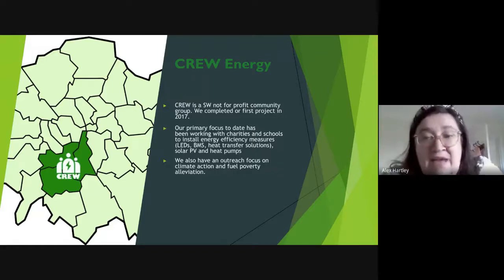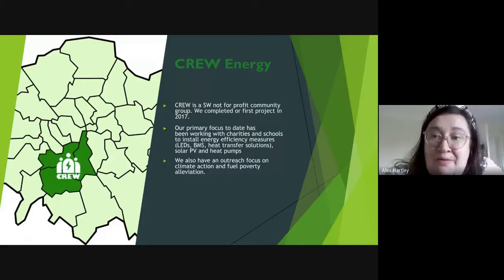And we even go into schools sometimes with some education materials to help engage the next generations coming up about energy and how they can use it more effectively and what we can do to all do our bit.